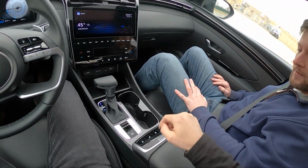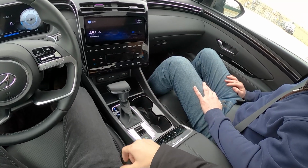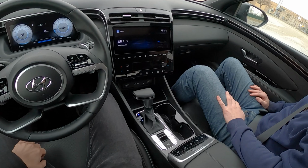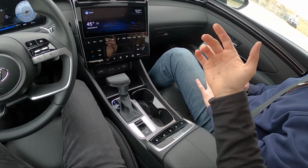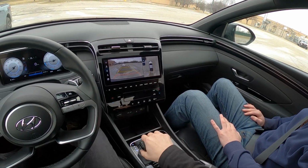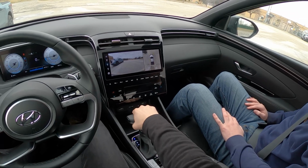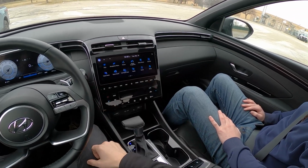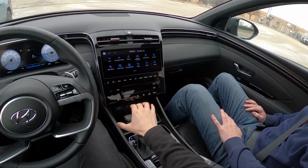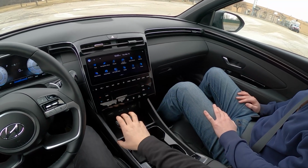We have heated and cooled seats, a heated steering wheel. You've got a very simple button layout down here for your all-wheel drive lock, which is basically just a 50-50 torque split front and rear. You've got a hill descent control, parking cameras, 360 view, reverse and forward-facing cameras, which is very nice. These are really high res. They look pretty good too. Pretty standard Hyundai infotainment. Nice responsive screen, but again, kind of a bummer that all this is touch. But honestly, not a huge deal. You kind of get used to it after a few days.